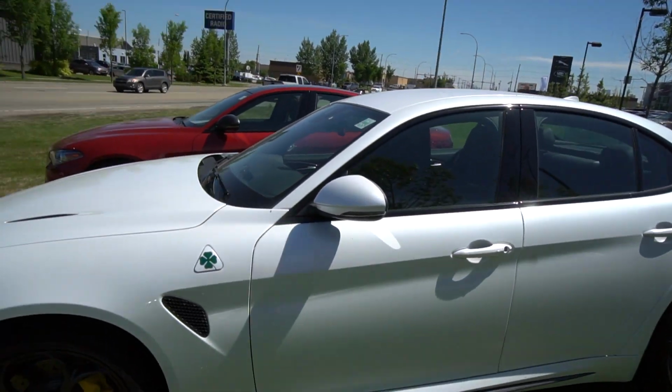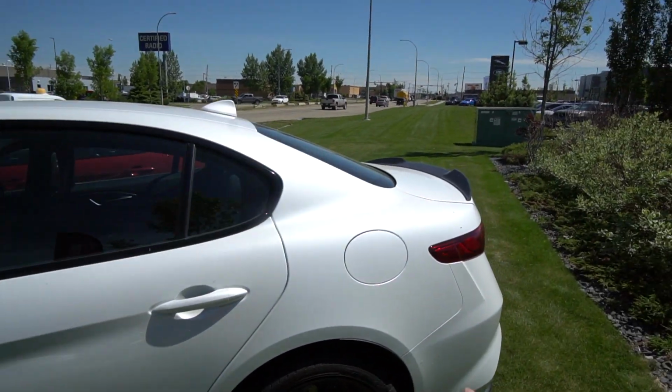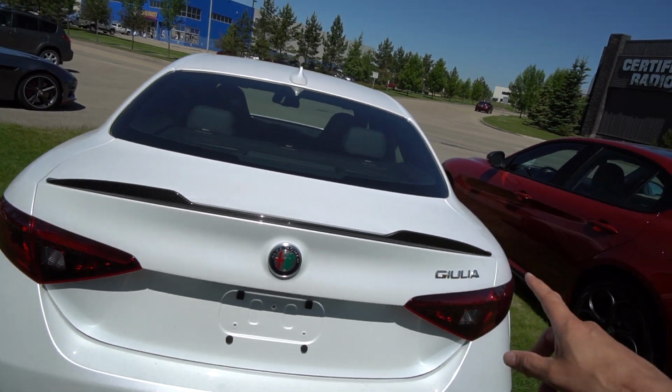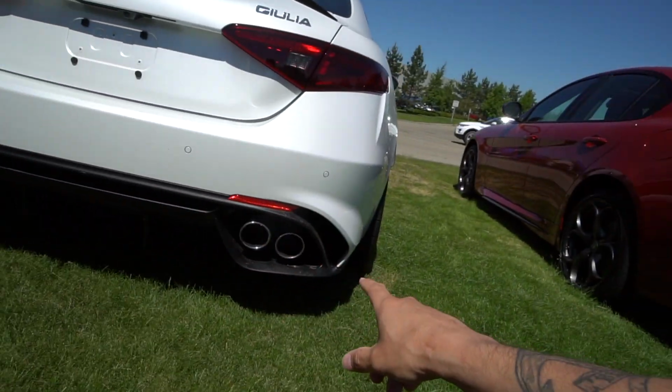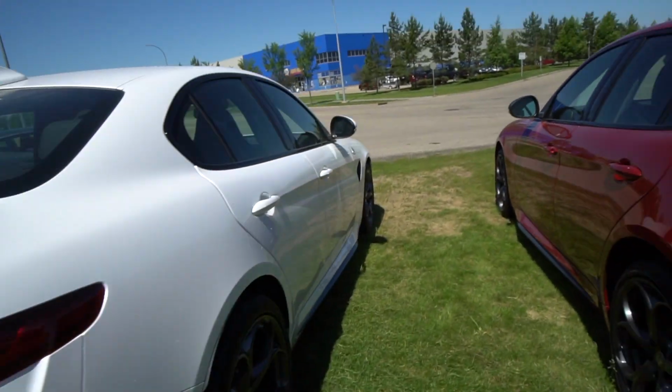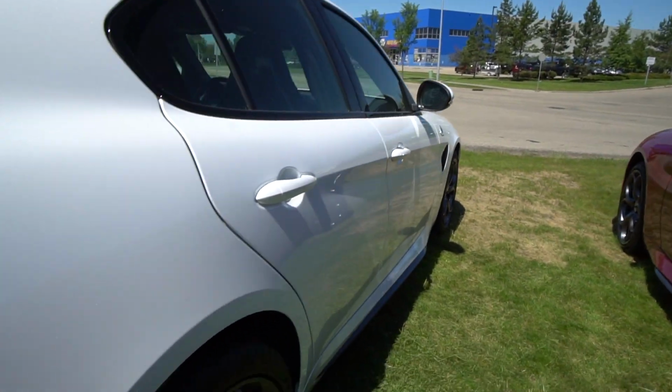You've got carbon fiber accents along the side. You've got these massive wheels, these Pirelli P Zeros. You've got carbon fiber here on the back, on the lip, the quad tailpipes, and you've got this beautiful splitter back here. Beautiful car all the way around. Look at the lines of that thing.